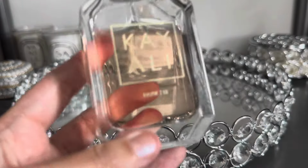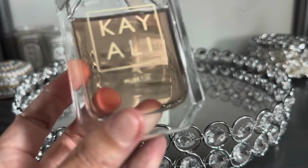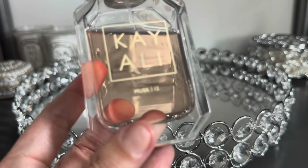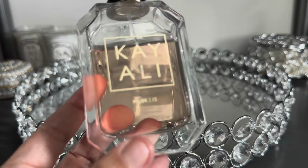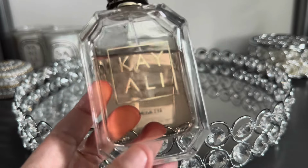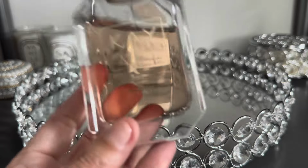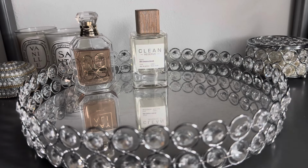Another fragrance that reminds me so much of Clean Reserve Skin is Kayali Musk 12. This is pretty much a very similar fragrance, minus the salted praline note. I feel like this one is a little bit more sweet, but absolutely beautiful, soft, comforting. It features some vanilla, some sandalwood, but overall it's a sweet, clean, musky fragrance, like your skin but better. I love wearing this one going to bed in the evenings, and I love wearing it coming in from a rainy, humid day when I just want to smell fresh but yet soft and comforted. So love this fragrance, excited to add it to my tray.